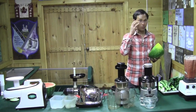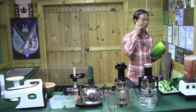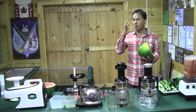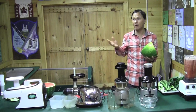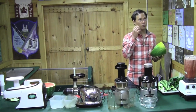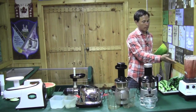Our teeth crush things up, but they work at a very low RPM. Hopefully you're chewing all your food into a mush, because we have teeth. We're supposed to create mush or baby food with our teeth. That's why we give babies baby food, because they don't have teeth to do this. In some cases, people might have dentures or might not have good teeth. They don't want to chew so much, so that's where the blender could come in.